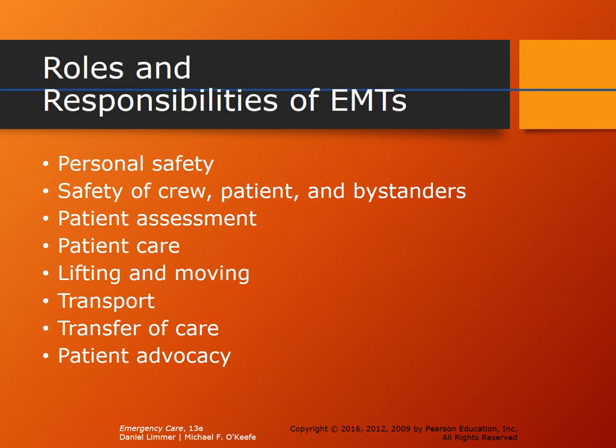Moving forward, roles and responsibilities. What do we do as EMTs? It's actually fairly simple. Personal safety. Your safety is paramount. And my students that have met me in person and in class already know this. Personal safety is more valuable to me and to all the other people that depend on you than the safety of your partner, the safety of bystanders, and the safety of your patient. It's a very simple concept. If I cannot help you and you called me to help you, I've made the situation worse.